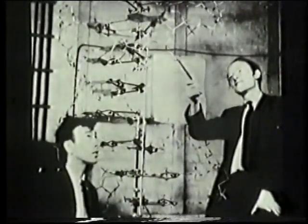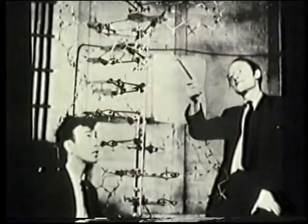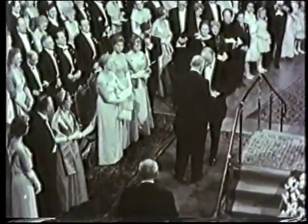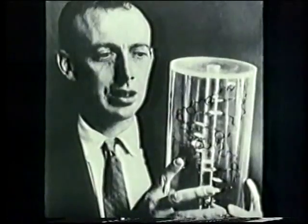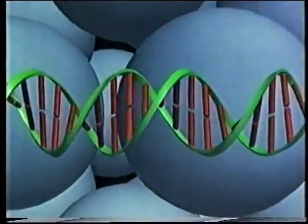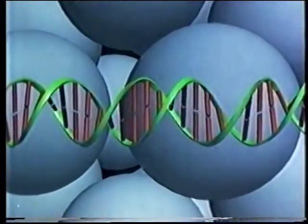In 1953, Watson and Crick, as a result of their model-building studies based on the X-ray diffraction work of Franklin and Wilkins, proposed the double helix structure for what is now called B-form DNA. This work earned them the Nobel Prize. In higher organisms, DNA forms a complex with histone proteins to form chromatin.